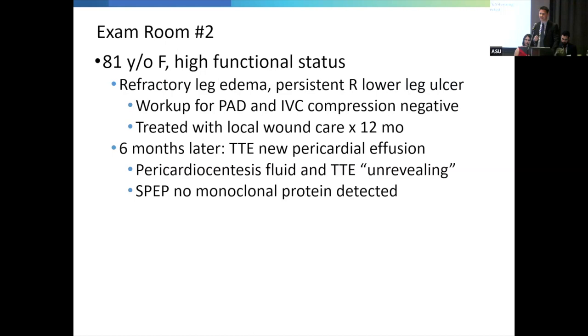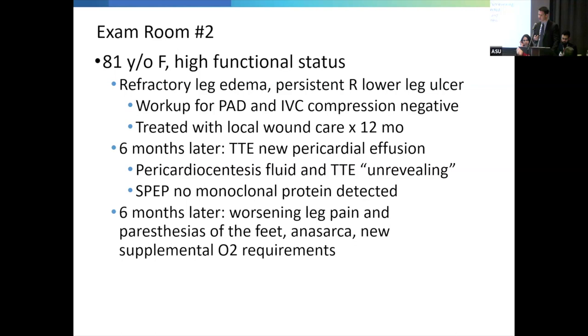This is actually where I met the patient, 2 years into her journey. And at this point, she has profound paresthesias of the feet, painful neuropathy, and autonomic dysfunction, and gets dizzy and falls when she stands.